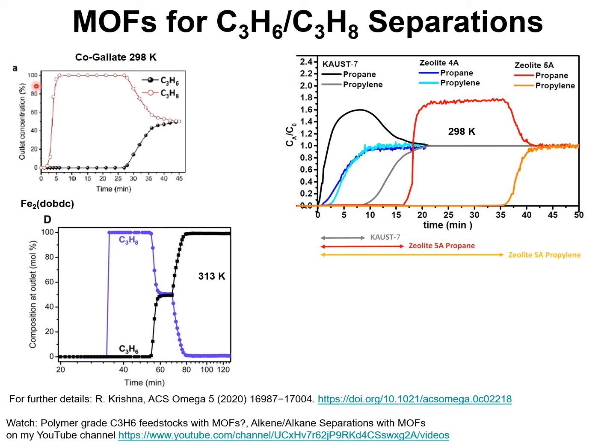We also note that the breakthrough data are presented in quite different forms. Here the outlet concentration is presented as a function of time. Here the dimensionless concentrations at the exit are presented as a function of the actual time. Here the compositions at the outlet are expressed as a function of the breakthrough time. The temperatures are also not exactly the same. Here it's 298 K in these experiments. However, for iron MOF 74, the experiments were reported at a temperature of 313 Kelvin. The masses of adsorbents used in these three sets of papers are also different, and the flow rates are also different.